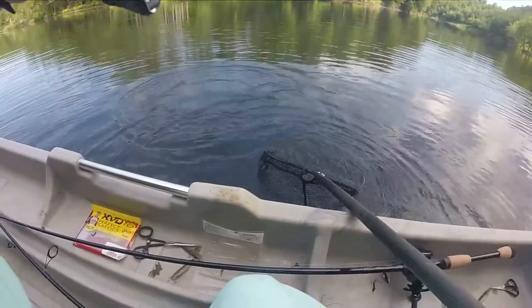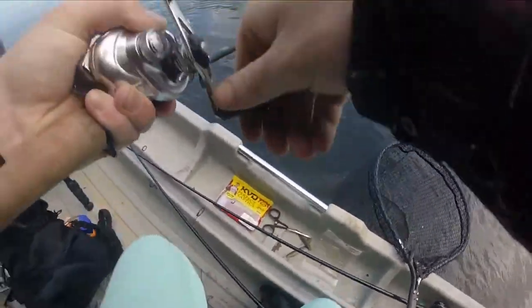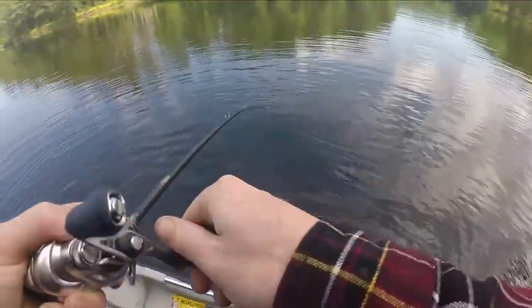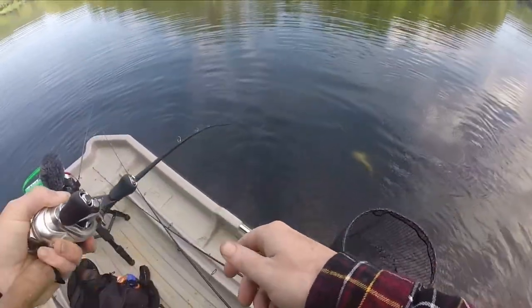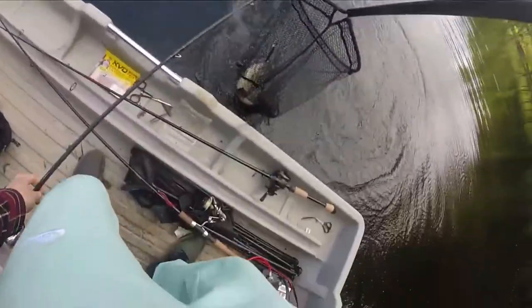Oh. Smallmouth just don't give up, especially river smallmouth. Let's go, baby. Ow.